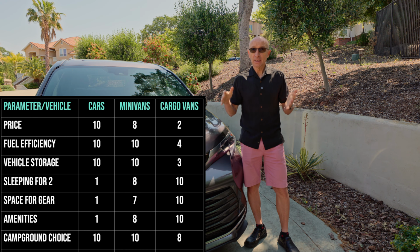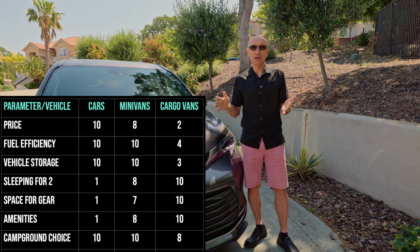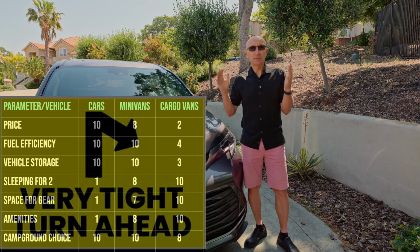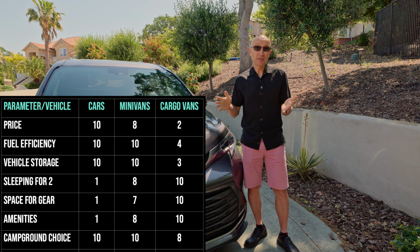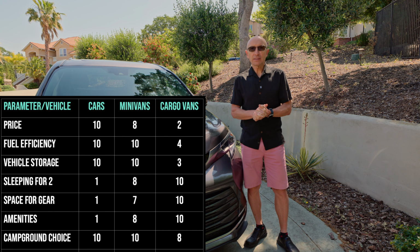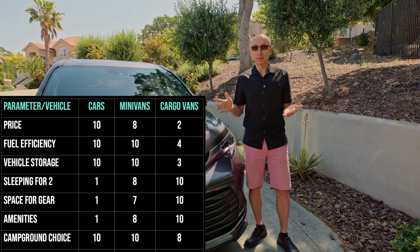Campground restrictions. Large cargo vans are not allowed at some campgrounds due to tight turns on the roads or due to the limited size of driveways at campsites. Cars and minivans don't have this problem.